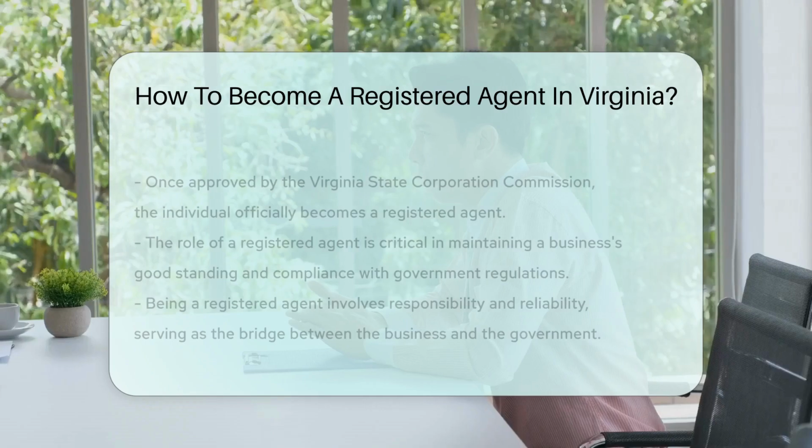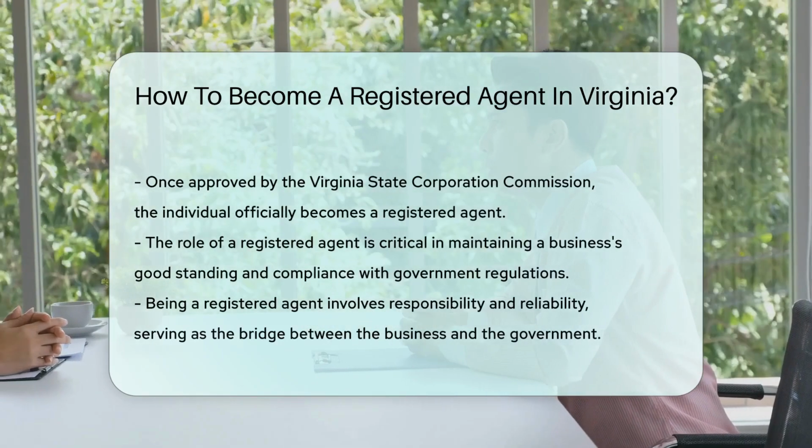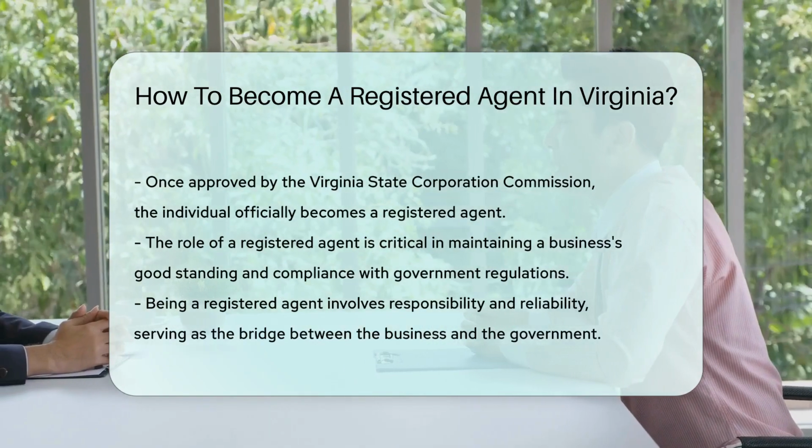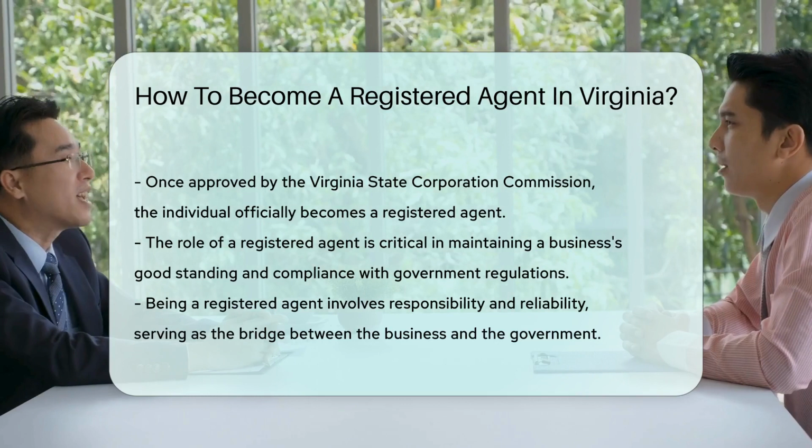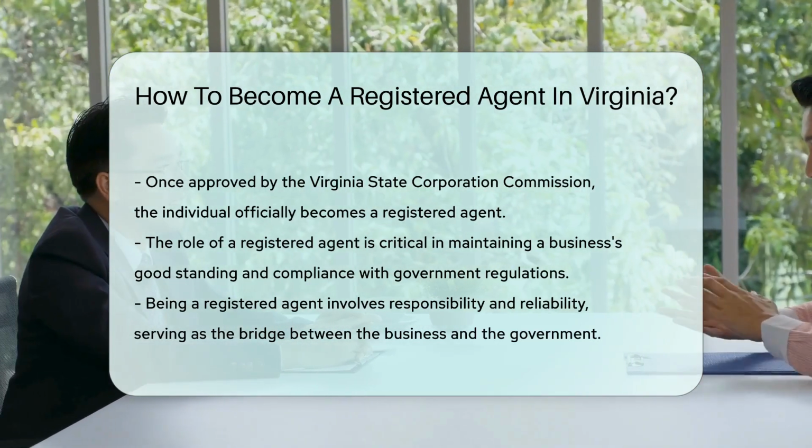Lastly, submit the paperwork. File with the Virginia State Corporation Commission. They're the gatekeepers to your new title. Once approved, you're in. You're the bridge between the business and the government.